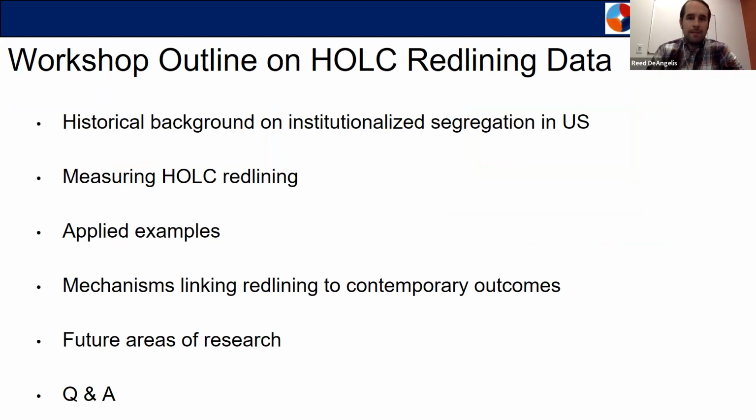And so this is how our talk is going to go down. First, we're going to give a brief background on the history of institutionalized segregation in the United States, and then we'll talk about the Homeowners Loan Corporation's redlining program in particular, and then give some examples of how to measure redlining using the historical HOLC maps. And along the way, we're going to be discussing potential mechanisms linking historical redlining to contemporary outcomes, as well as other mechanisms and moderators we should probably consider for future research. And then, of course, we're going to end the session with extended Q&A.